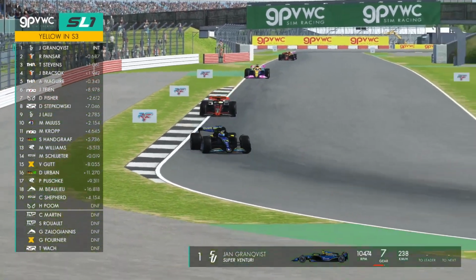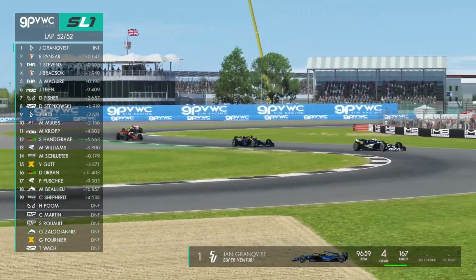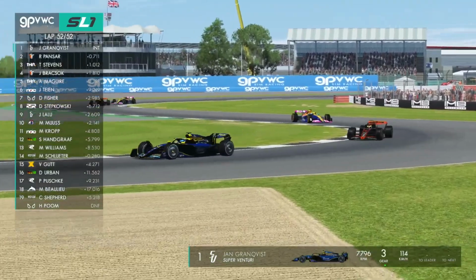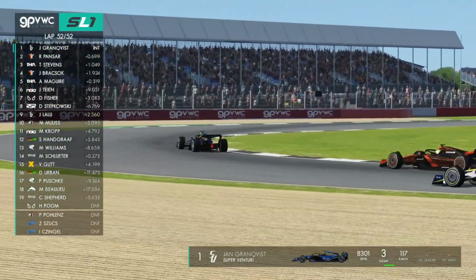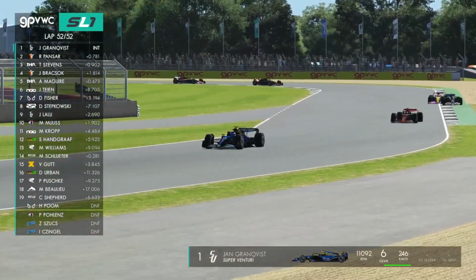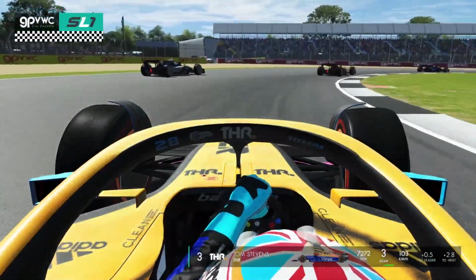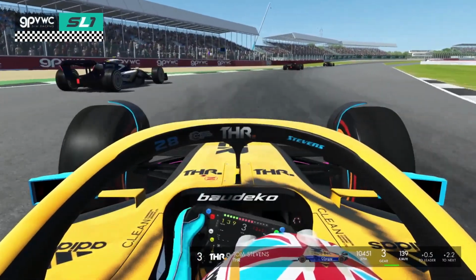Wide in the background goes Maguire. He still has a chance of fighting with Bratchok for 4th. Apparently we've just been told Max Schluter's been off the road. And what was that? Oh, sorry. Chris Shepard getting out of the way of the leaders. He's a lap down. My apologies. I thought that was... Oh! Getting in the way of Stevens. And there is Tom Stevens being held up by Chris Shepard on the exit of Luffield.